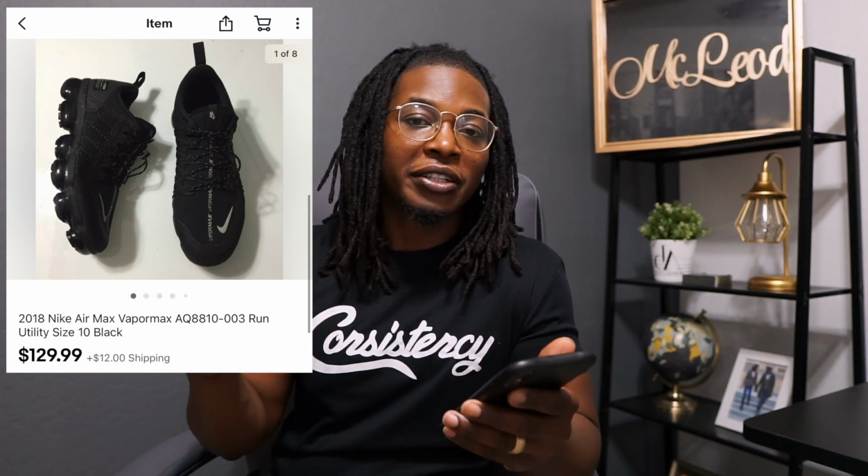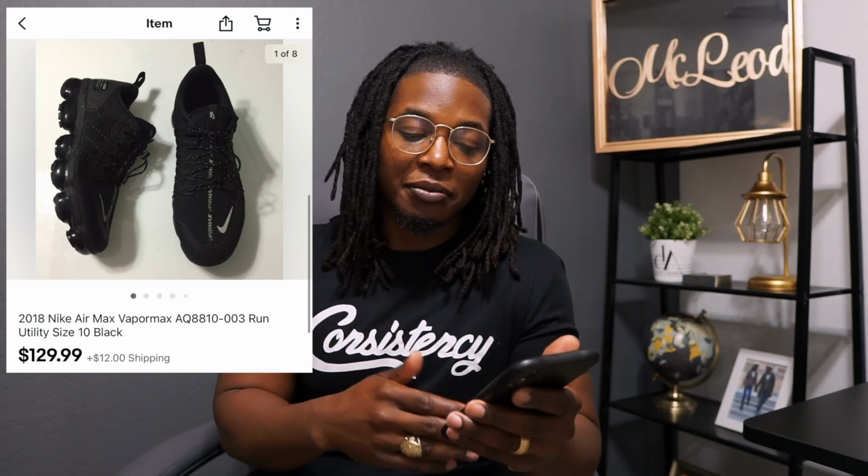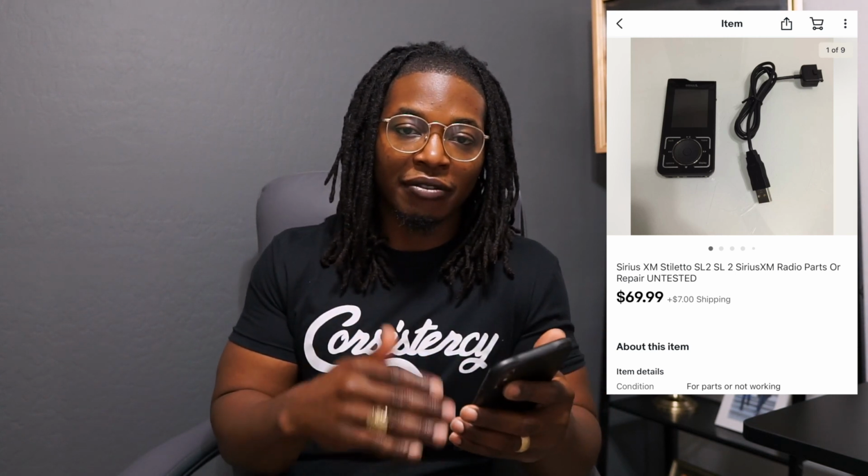Probably could have listed it a little higher if I wanted to be more aggressive, because I know these shoes are super expensive. So probably could have got away with selling these for $150, but it sold pretty quick, so can't complain about that. Next up, we got this Sirius XM Radio, and the thing with this one, I wasn't able to test it because I didn't have all the extra stuff to actually test this.